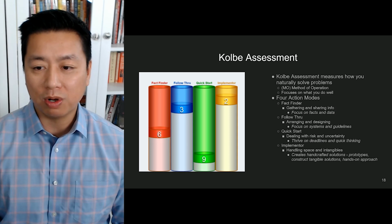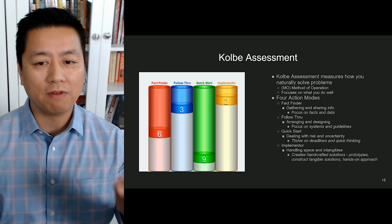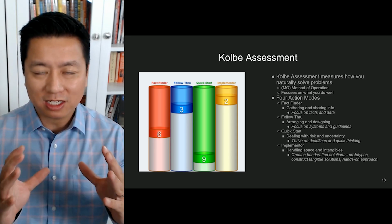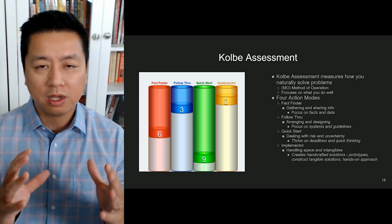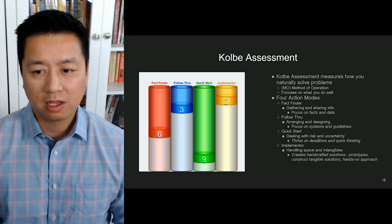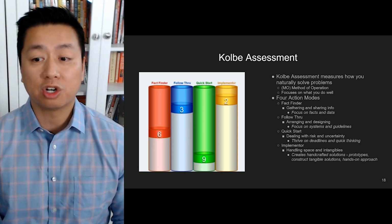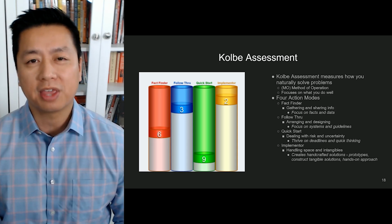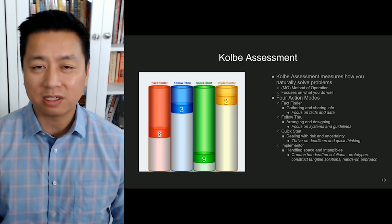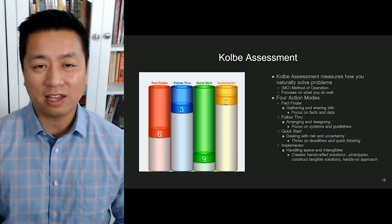The next action mode is follow through. It's arranging and designing. People with a high score on follow through focus on systems and guidelines. These individuals need to have a specific system. They use a specific system they go through to figure out a problem or to figure out a solution. The next action mode is quick start. Quick start deals with risk and uncertainty, and they thrive on deadlines and quick thinking. So people with a high quick start make decisions very quickly, and they thrive when things are chaotic.